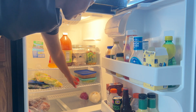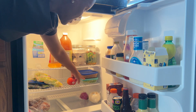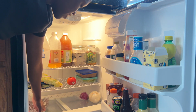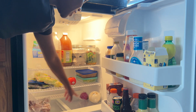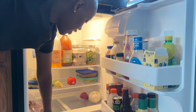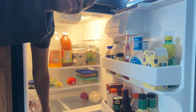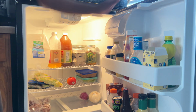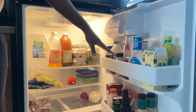We have some apples right here. Here's some leftover pinto beans. That is a little bit of lettuce that I'm gonna mix in with the salads. I have some ham hocks here to use for the red beans that I'm gonna make, and then some onions right there, and then all this down here is cheese because somebody in this house really likes cheese. Over on the door, can you guys see the door? Okay. Over on the door is just condiments.